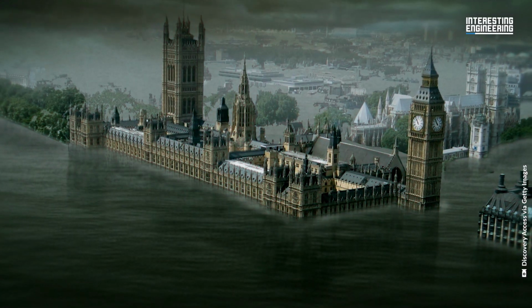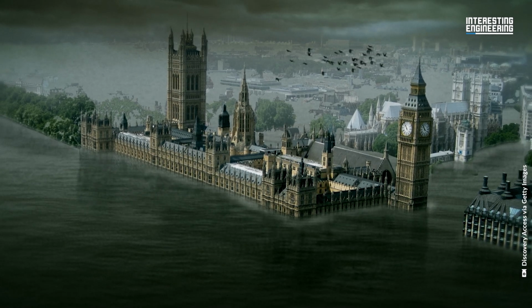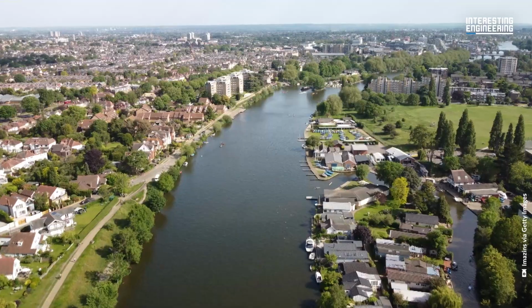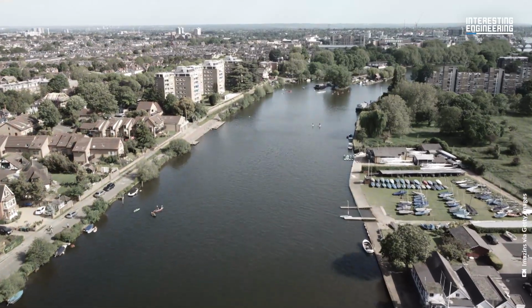How will it work if a disaster strikes one of the most important economic centers on our planet? And when can we expect to replace it? Whatever does replace it needs to be implemented quickly to stand amongst the long line of barriers throughout history that have protected England's famous river.